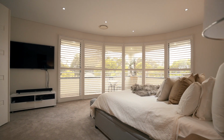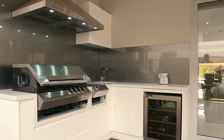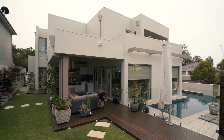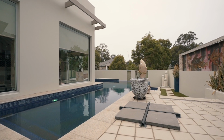The impressive design of this home continues to the outdoors, where you'll find an entertaining area complete with an outdoor kitchen and merbau decking. The saltwater in-ground pool with infinity edge is sure to be a hit when entertaining family and friends.